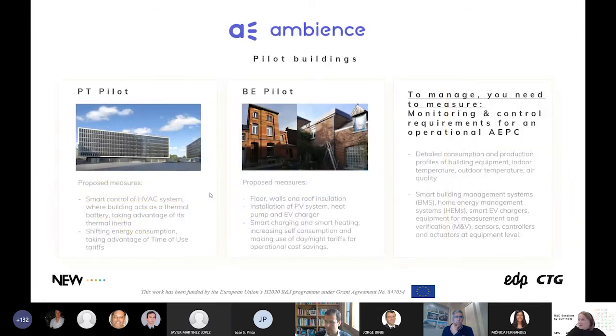So yeah, as I said, there are two buildings where we want to demonstrate this kind of contract. We have one pilot here in Portugal, which is the EDP headquartered in Porto, and the proposed measures in that building would be some classic energy efficiency measures as well as smart control of the HVAC system. So the building acts as a thermal battery, taking advantage of its thermal inertia and basically shifting energy consumption to different time of use tariffs to be able to create operational cost savings.